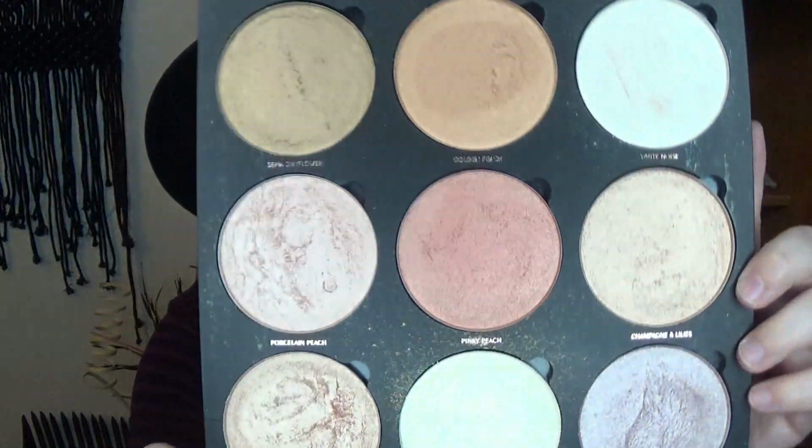But the big mama, the big gal that I had to talk about in this video was the Give Me Glow 9X Glow palette, which basically costs an arm and a leg. And it costs an arm and a leg because it is 9 full-sized highlighter pans from Give Me Glow in a range of colors. I was going to say finishes, but they're all the same finish.